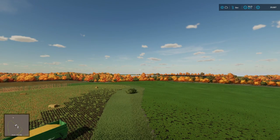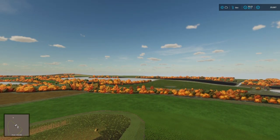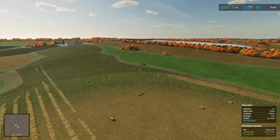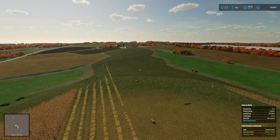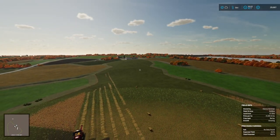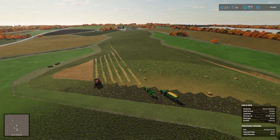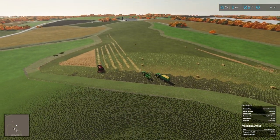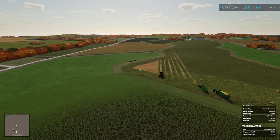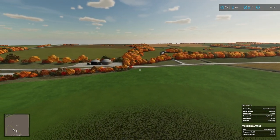Let's go up and have a quick look around. Go out this way. So you can just see how this other field just wraps around it. But it's a huge field, going all the way down there.